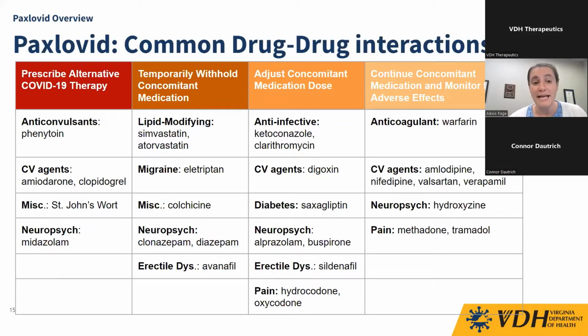So if a patient's taking a statin that would cause an interaction, and it would be recommended that that statin be held, a pharmacist cannot give that recommendation. The pharmacist must refer the patient to another care provider to initiate treatment or manage that drug-drug interaction.